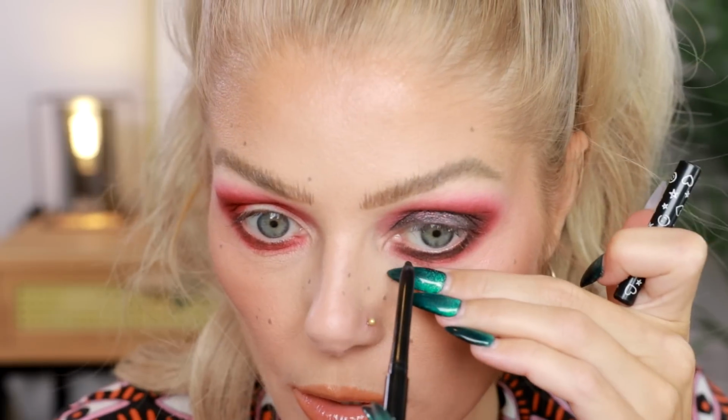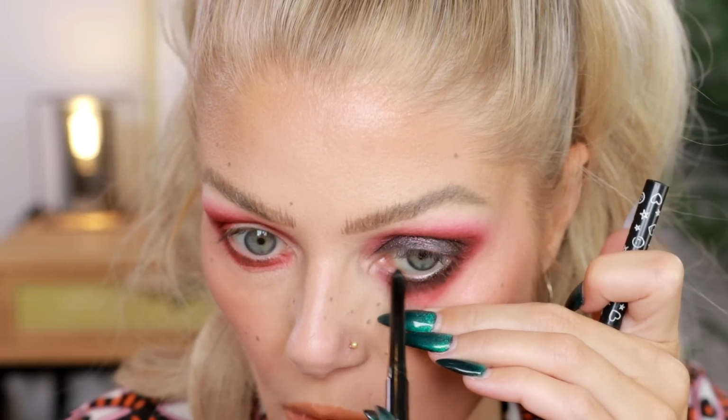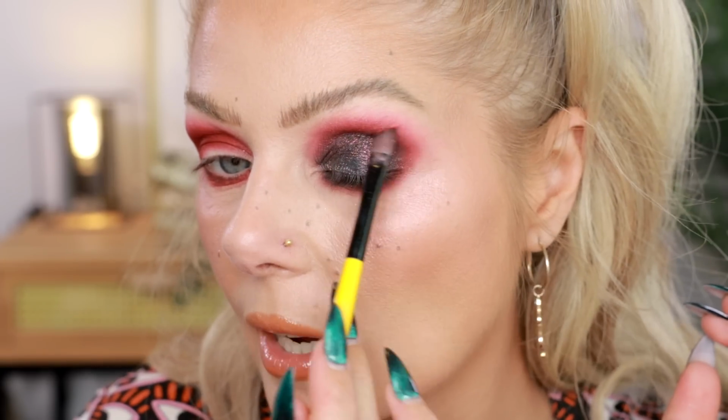Just make sure that it is all cohesive. Wow, that is actually insane. Do I even need that other shade? I might not need it. Like that blue. I think I'm gonna keep it like this. I like that metallic. I usually don't do metallic all the way out, but because it's a smoky eye, I think I'm gonna keep it like this.